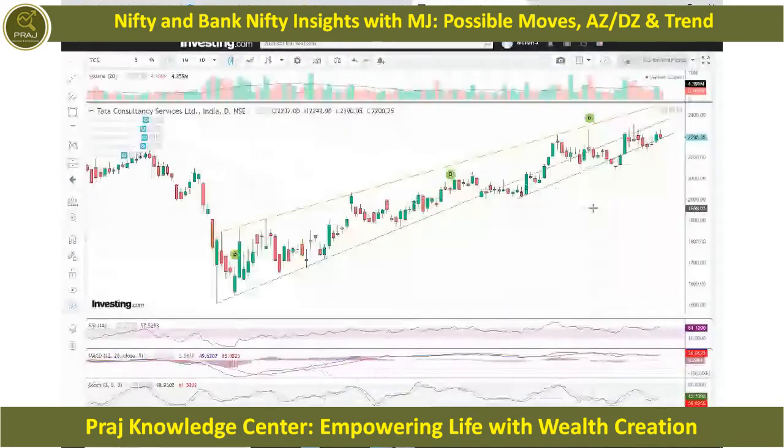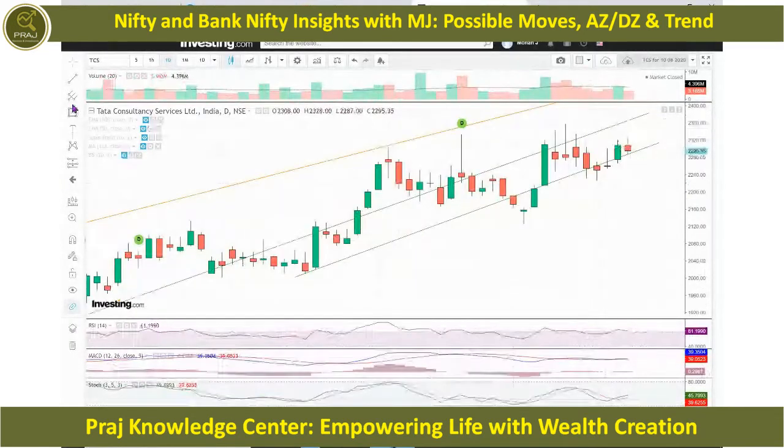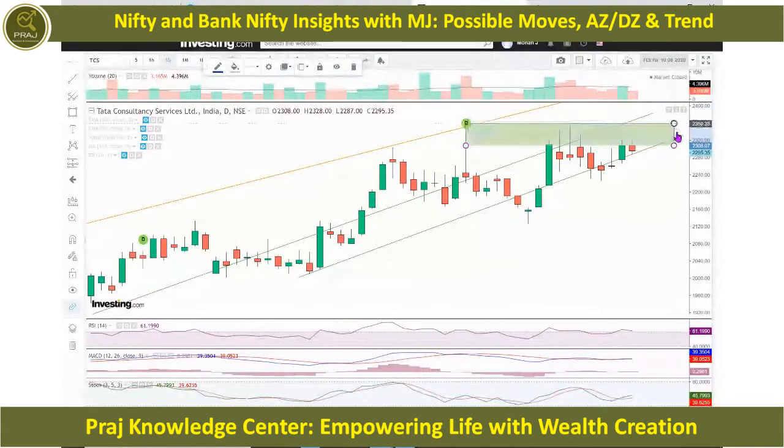TCS is again in an up channel, but at the same time it is a rising wedge, and in between it corrects, and again it rises, and it's making higher lows and higher highs. And at this point of time, you can see there is a lot of selling pressure coming up whenever it goes in this particular zone. So upside is quite limited in TCS at this point of time.